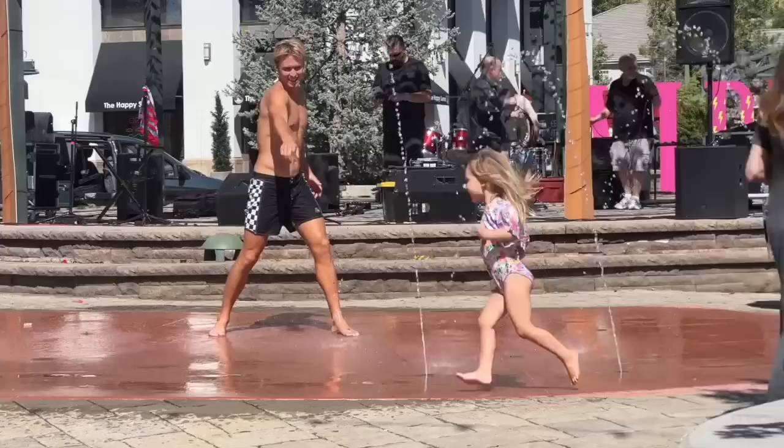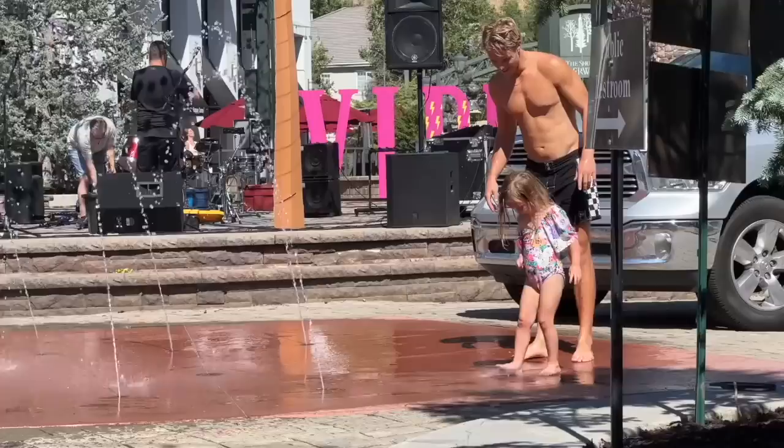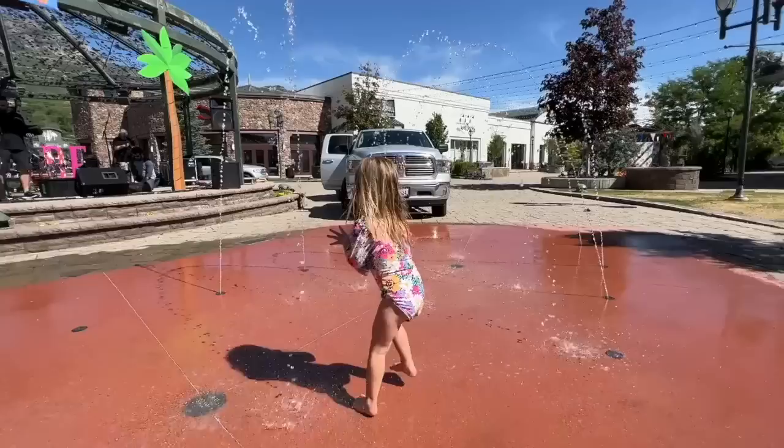She's getting the hang of it, Stella. What are we doing? She's running all around now. All right, Ozzy, let's go. Let's get all of them. Whoa! Okay, get the next one. Get all of them, all of them. Whoa! I got caught.